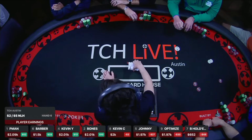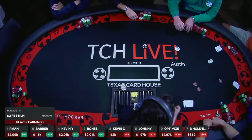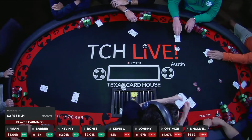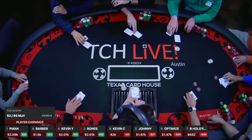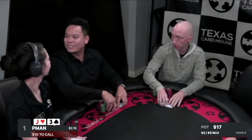Do we have someone coming? We have 1 seat open. I was told Prestige is not coming. No, the other prestige. I mean, we have Preston sitting in seat 1.